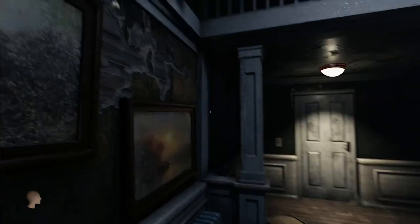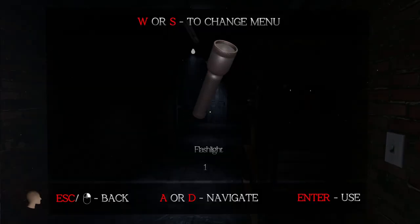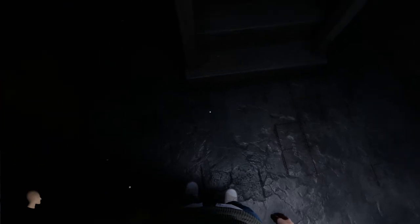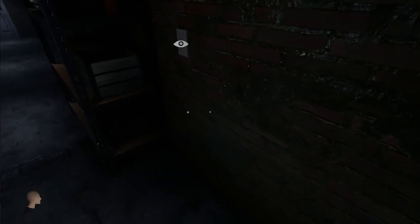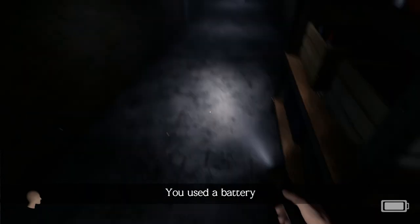Wait, what? That's a key. Yep, there's a key right there. Okay. What am I doing back here? Oh, you're gonna lose your sanity quick. Oh, what's that? Batteries. Okay, I'm out. Press F. Is it not letting me pull it up? Yeah, it's not letting me pull it up. Press R. It reloads the battery. There you go. Oh, okay.